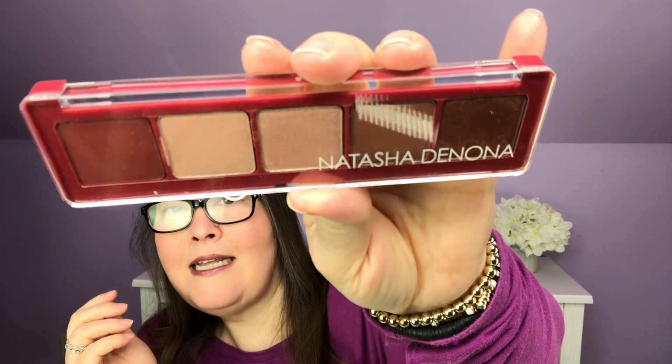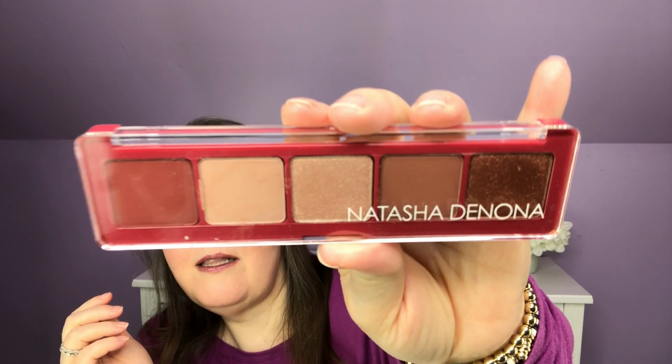Natasha Denona, yes please. The Cupid palette, that is so pretty. I love that. $290 worth of value, and the only thing I can't use are some sheet masks. That's a winner for me. If you guys are here at the channel, you know, especially when we start getting into skincare, if the only thing that I can't use is some sheet masks, two thumbs up.